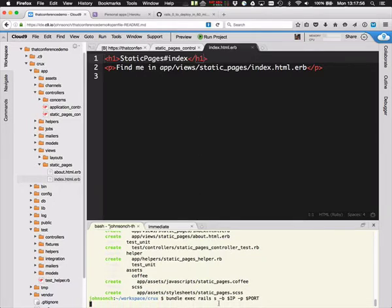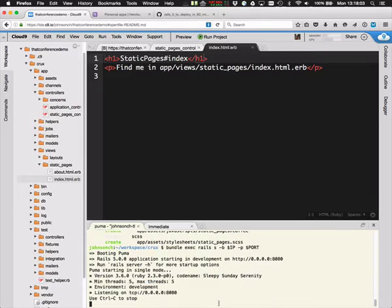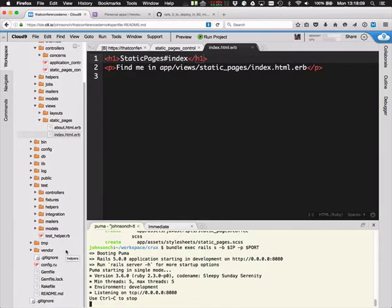Then you see I prefix everything with this bundle exec. And that is to use bundler, the dependency manager, and say only load the dependencies that I care about. Execute them within that. And it does that by looking at a file called the Gemfile.